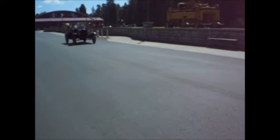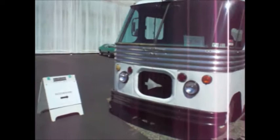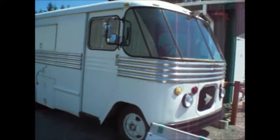What's rumbling on by here? International delivery vehicle. 1962 International Metro van, straight six. It's an A130. It came out of the Hershey Corral. One T3 headlight. Wow.